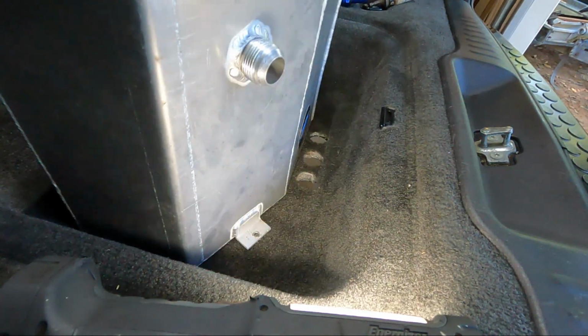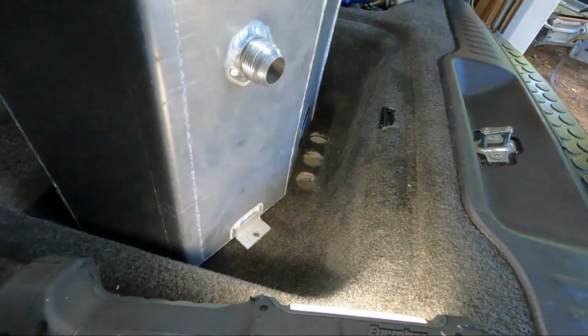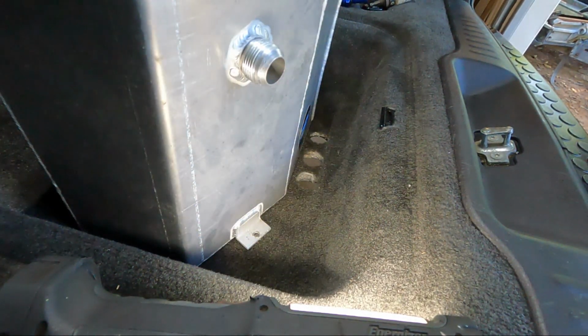So this is go faster? Yes. Yeah, I'm trying to keep up with him. Oh, okay. I'm trying. See, I went a different route. I just went with methanol injection. Oh, okay. Y'all crazy.